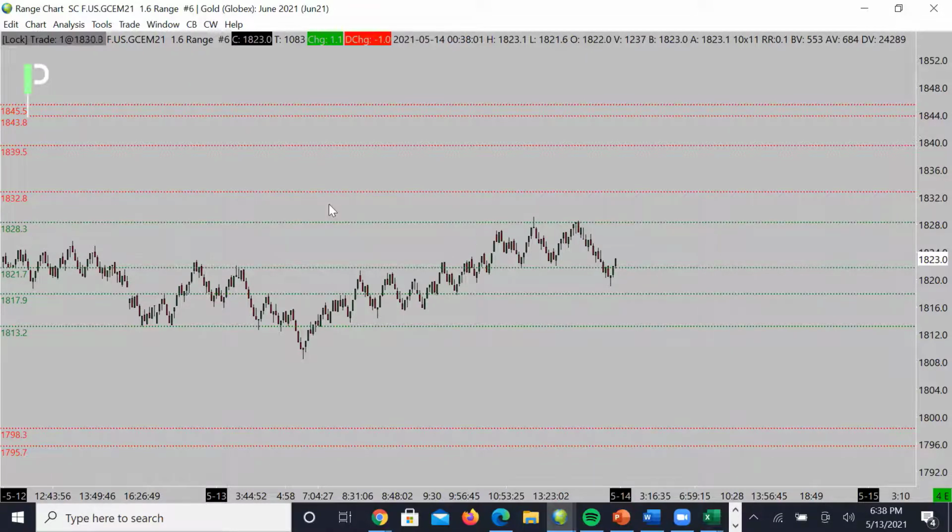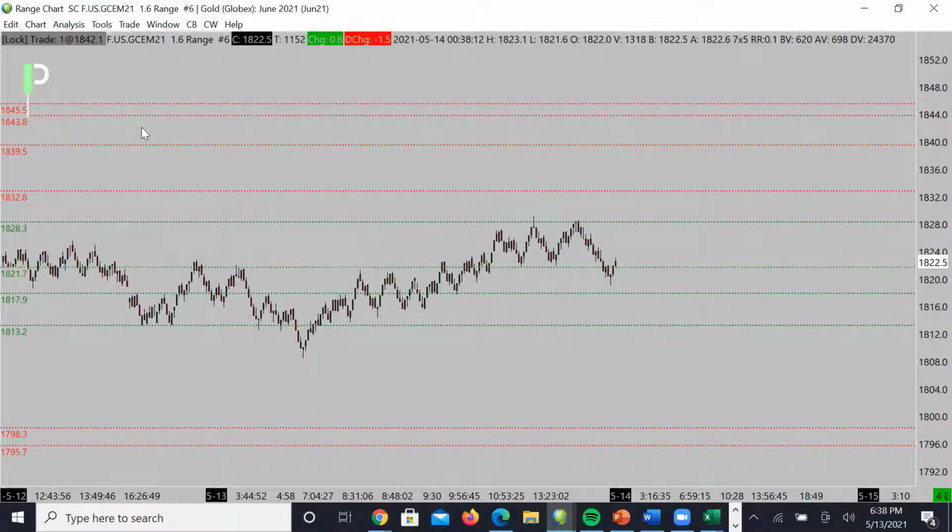Let's put it back up there. From there to retest 1832.8 and then 1839.5 as the next level. Above 1839.5 has resistance at 1843.8 and 1845.5 as another level of resistance. Supports underneath 1817.9 and then 1813.2. There are some other supports underneath that, but we'll see how far the market tries to dip before we go and try to test those levels as supports or resistances.